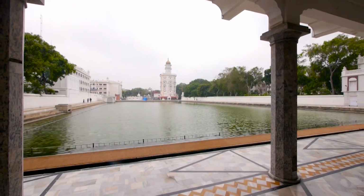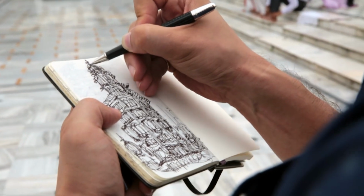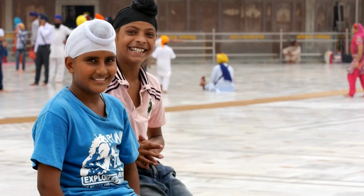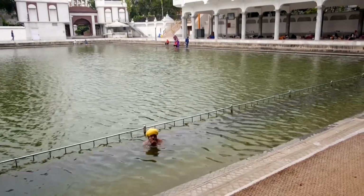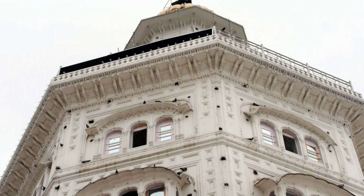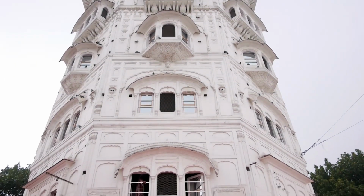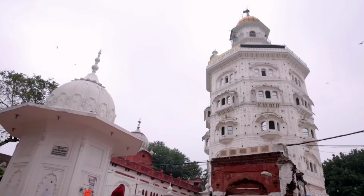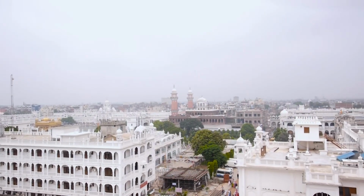The 9 stories symbolise the 9 short years of Baba Atal Rai's life. Son of Guru Har Gobind, young Atal Rai was called Baba, meaning wise old man, for possessing wisdom far beyond his years. The 6th Sikh Guru erected this tower as a cenotaph, enshrining the remains of his son who had died prematurely in 1628. Standing at a height of over 40 metres, this holy tower offers a panoramic view of the city.